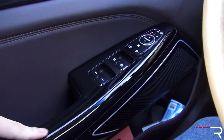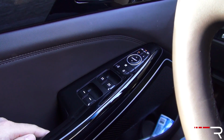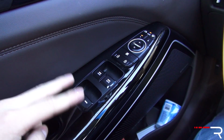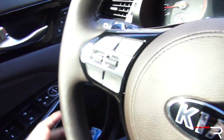Now, the piano black plastic trim is not really my favorite. It does look nice, but it's going to show scratches and fingerprints pretty easily, so that's something you're going to want to keep clean. The windows are one touch for only the front. I kind of wish Kia had done it with all four. This is not really their flagship, but almost their flagship sedan, so I'm surprised it's not one touch for all four.